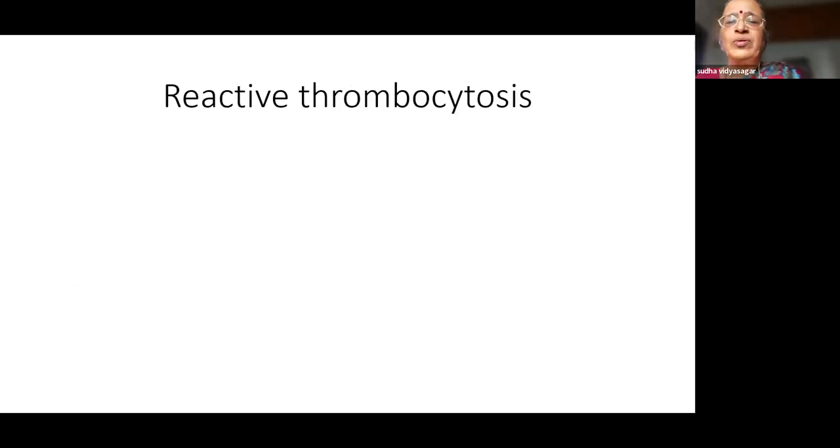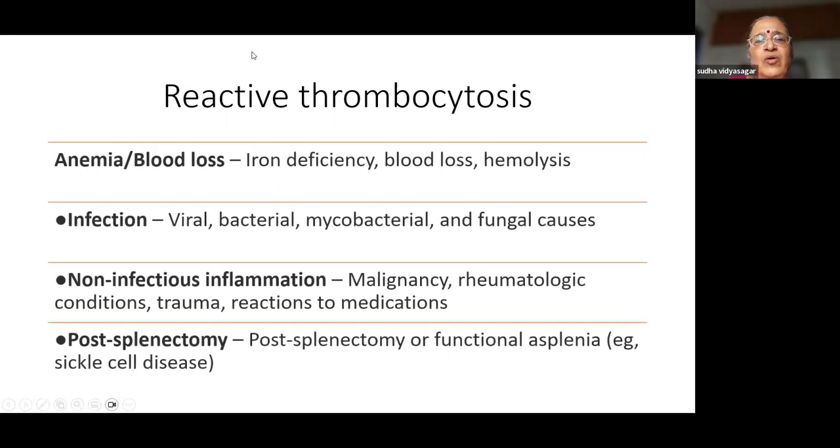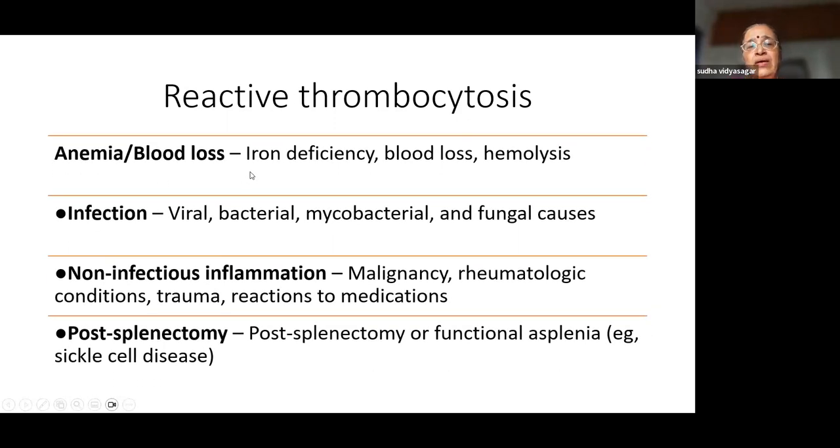Okay. Reactive thrombocytosis. There are many causes. Can you just name a few before I put it up? Okay, I already put it up, right? So you got anemia, blood loss, very important. Iron deficiency anemia, look for thrombocytosis. If it is there, you're thinking that the patient doesn't know, but he's bleeding from somewhere, right?